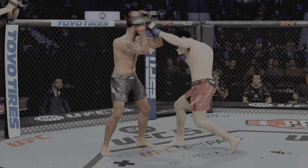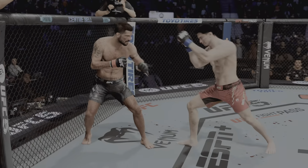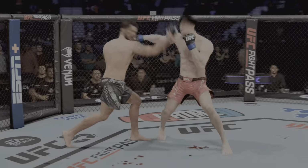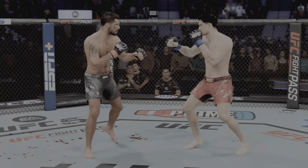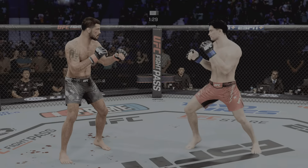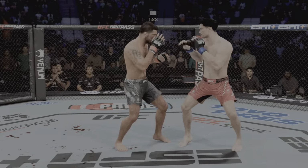Shots being landed on both sides. All right, so that opened up a cut around his eye area. He hasn't moved his head well. He was taking shots too clean, and now a cut has opened up. Nice straight right lands. And there's another straight there by Brown.